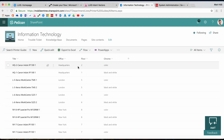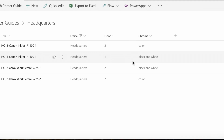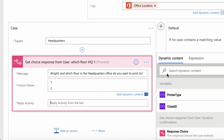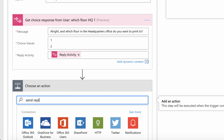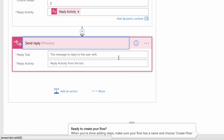So I can either pull dynamically, which would be pretty slick, but we didn't do that for this example. I can filter down here and say, okay, in headquarters, this filters, and you can now see that the printers are only located on floors 1 and 2. So perhaps those are the only floors that we rent out, or perhaps those are the only floors that we do rent that have printers. So my only two choices in this case should be 1 and 2. Okay, and then I'm going to do a send reply, confirming that we got the selection choice from the user.